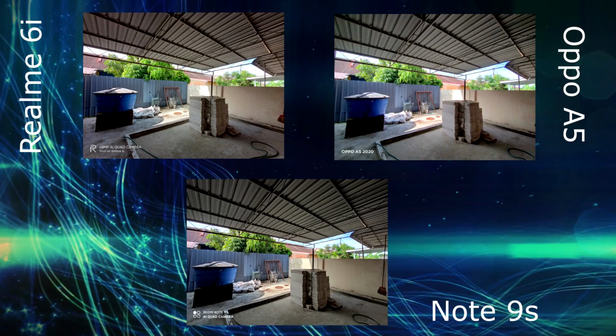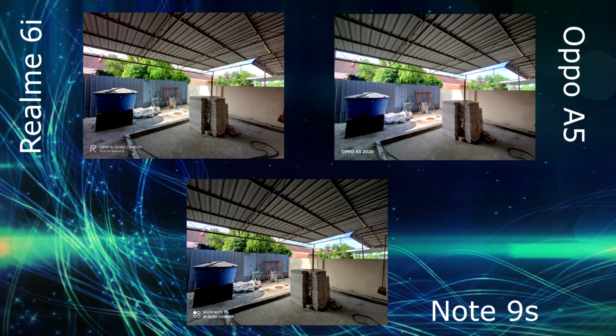Okay, so this is the wide angle shot with the same area that I take here. As you can see, all 3 of them did pretty good jobs actually. But from my experience, I would say Oppo and Realme have a little bit of distortion, especially on the corner of the edge photos, whereas Note 9s doesn't distort that much, especially if you can see the lining on the roof over there. You can pretty much tell Note 9s is still pretty straight, whereas Oppo and Realme, it's a little bit distorted, it's a little bit curved.